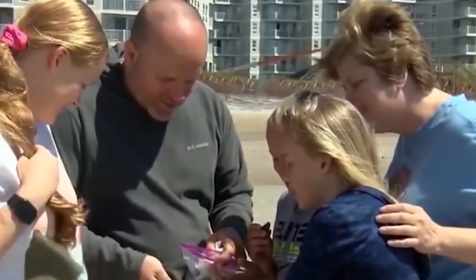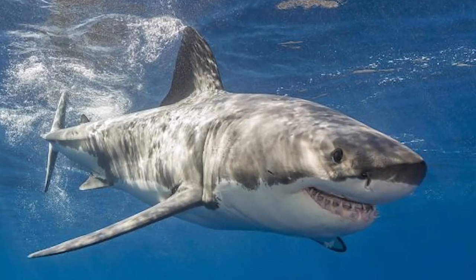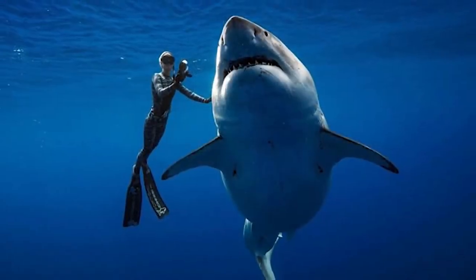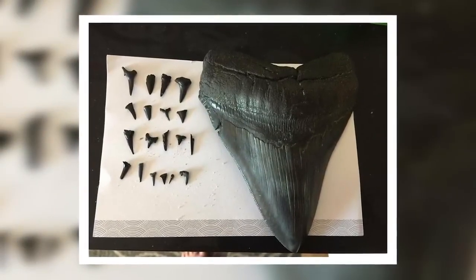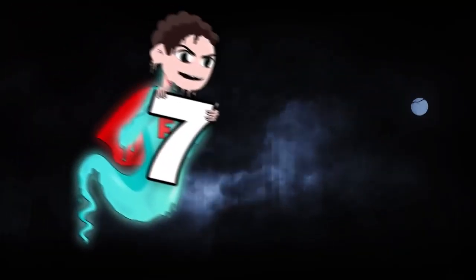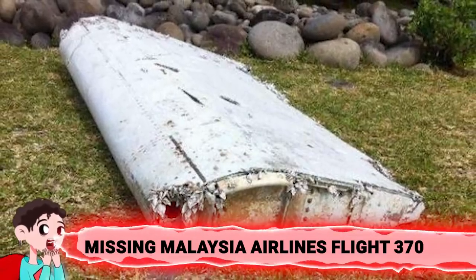According to Foster's parents, he was the best person to find such a treasure. He loves everything about sharks and even has shark clothing and books. The tooth is now on display at the Riverfront Museum in Peoria, Illinois. Number 7. Missing Malaysia Airlines Flight 370.